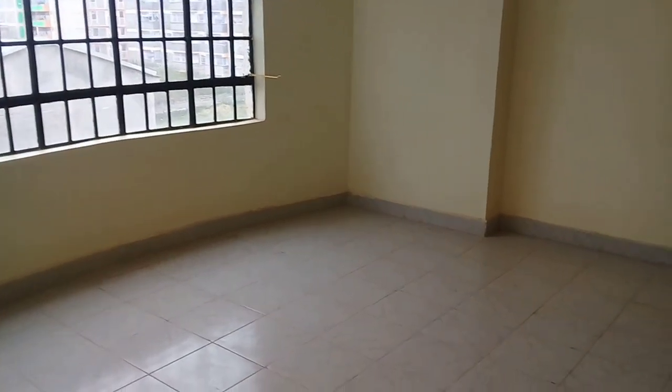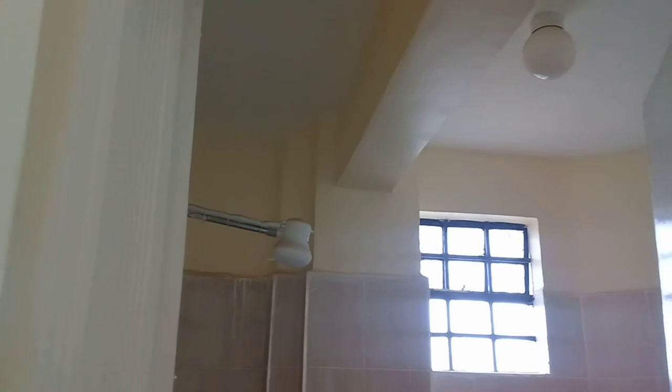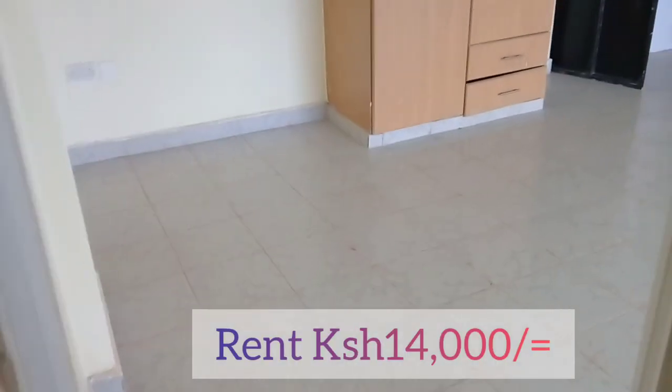This studio has a beautiful large window which lets in ample natural light. Rent for this studio apartment is 14,000 Kenya shillings.